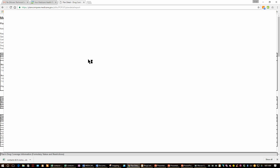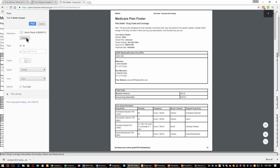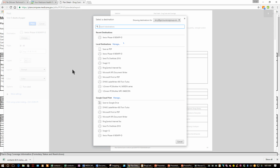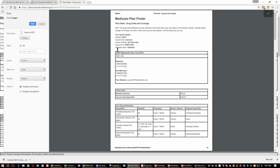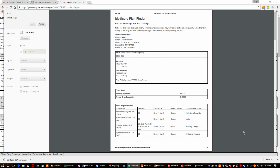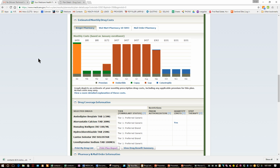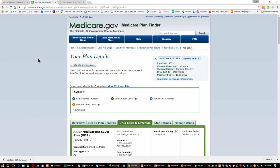Another thing you can do, if you don't know, is a lot of you will have the option on your printer to store as a PDF. So I can change that. If you're using Microsoft Windows, you might see this option, Save to PDF. And if that happens, we're going to save it, and then we'll just put Tom's there, and then we'll save it that way. So now you've got it on your computer as well as carrying it around in your hand. That pretty much sums up how this site works.